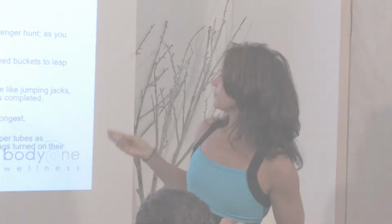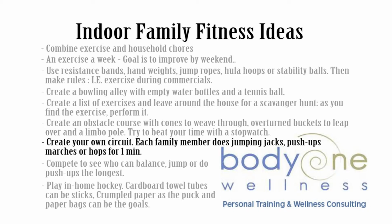So create your own circuit. So remember that circuit I just showed you for the adults? Well, you could create your own circuit at home, like maybe one's jumping jacks, then the other one's hip hops, and maybe one's a puzzle.